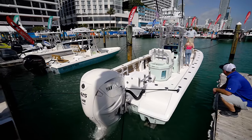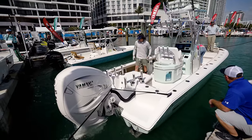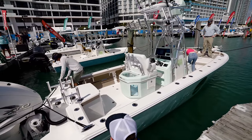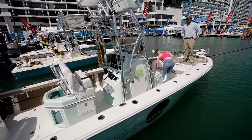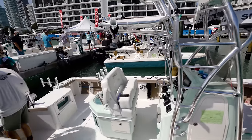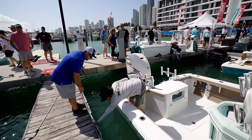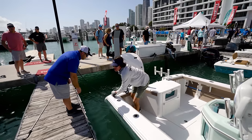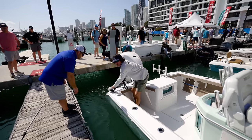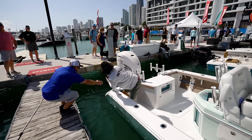What is this? Pathfinder? Guys gonna do a sea trial? Yeah. You want me to join you guys? I'd rather just sit these guys down because I really want to go over the boat with them. They're really interested in trying to buy this boat, but I'll be more than happy to take you out after that if that works. Cool. We'll do a video and put it on my YouTube channel. Yes, sir. All right, man.